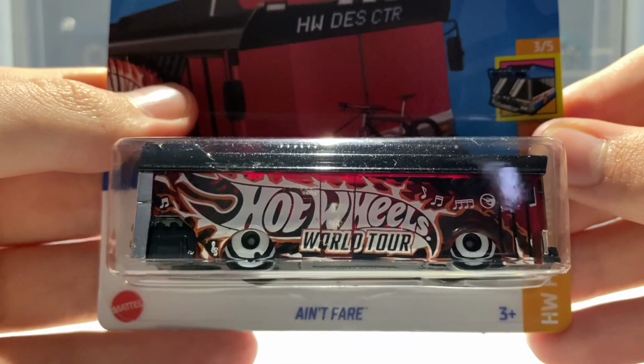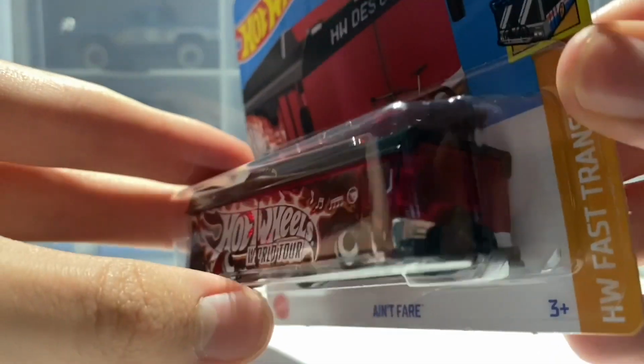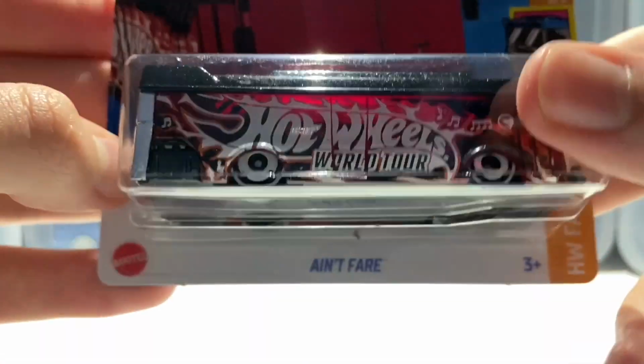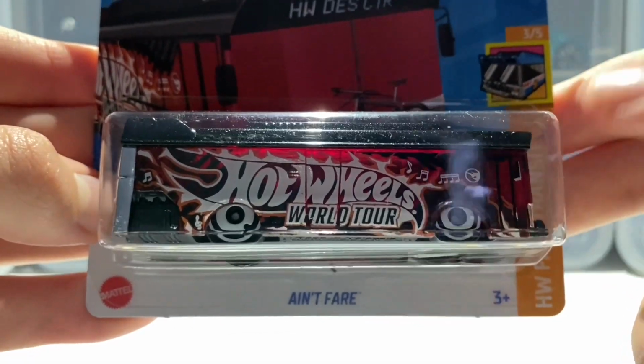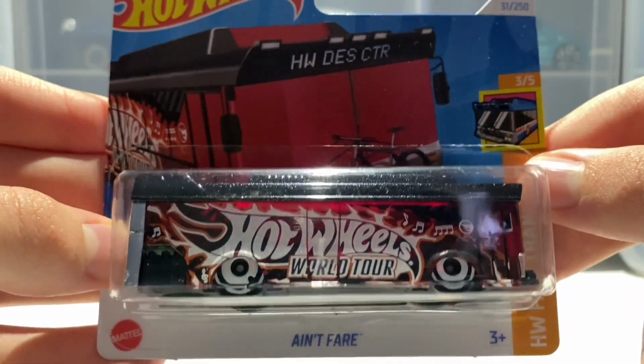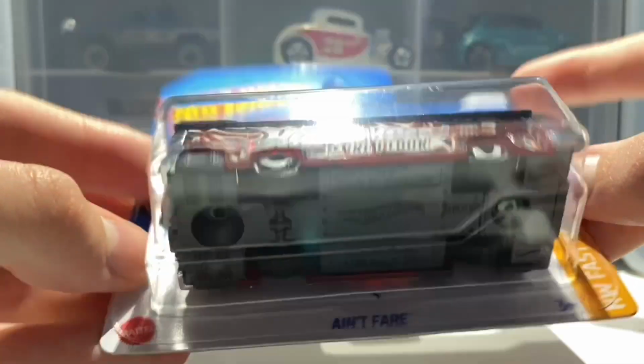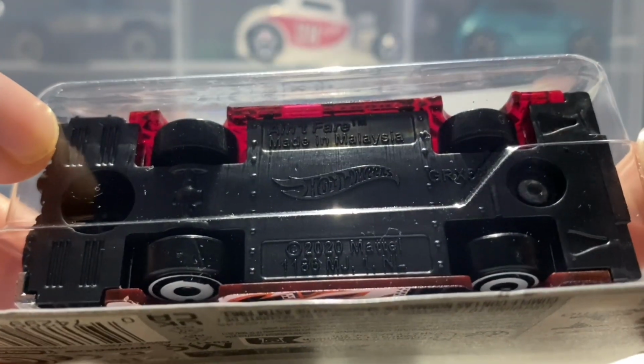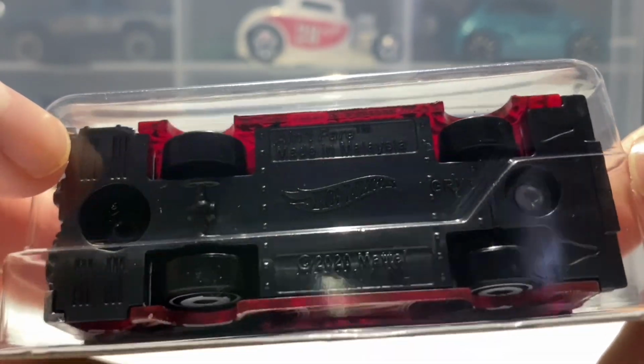I would also like to mention that this car does have side tampo work. It does not have any front tampo work, or any rear tampo work, or any top tampo work, so it's only tampo work on the side. I would also like to mention that this car is rolling on the Aerodisc wheels, which have been painted in white, and this car does have a black base to it, which is of course plastic. There's all the information on the base if you're interested.